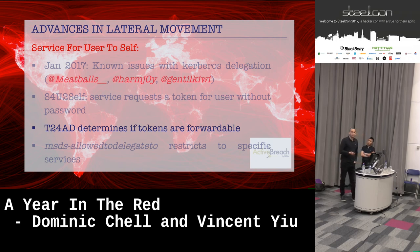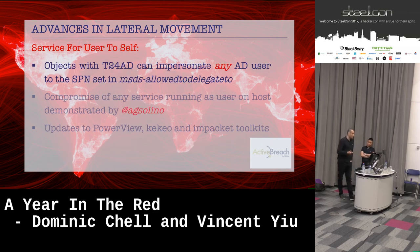However, to avoid the concept of unconstrained delegation, that is where you've got a ticket granting ticket that allows the service to impersonate any other service or machine on the domain, Microsoft introduced this additional attribute, msDS-AllowedToDelegateTo, which will then basically restrict the services to given SPNs. So what does this mean from an offensive perspective? Well, essentially, if we compromise a service account through something like a Kerberoasting attack, we could potentially use it to impersonate any AD user to the given SPN that is set in the msDS-AllowedToDelegateTo.